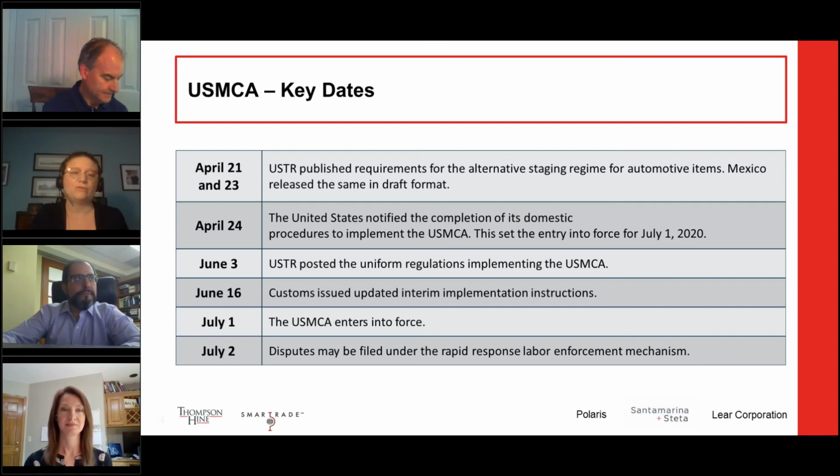April 21st and 23rd was when USTR published requirements for the alternative staging regime for automotive items. Mexico was April 23rd. That meant that on April 24th, the U.S. notified the completion of its domestic procedures, and that allowed the parties to set the entry into force for July 1st, today.